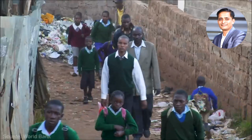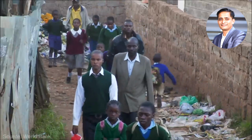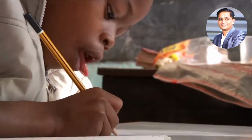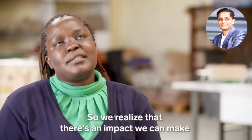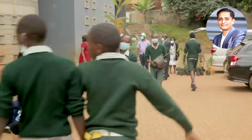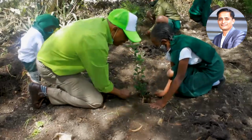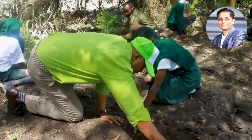In Kenya, nearly 20% of people over the age of 15 can't read and write. That is really high compared to many developed countries. Part of the problem is that families often cannot afford to buy the children the basic tools they need to learn how to write. So we realized that there's an impact we can make by donating the pencils to these children. And with every school visit, they bring seedlings, which they then help the children plant. So far, they have planted over 10,000 trees. And while Mahmoud says that is the start, he hopes that what he is doing here will grow.